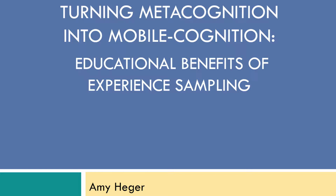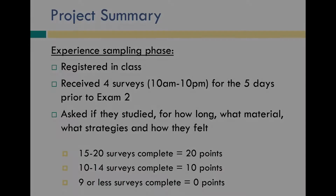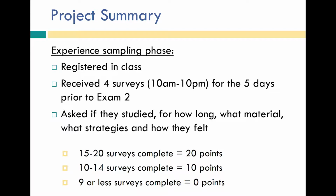Okay, great. So the project I was looking at doing with the grant, I titled it Turning Meta-Cognition into Mobile Cognition. I'm going to go over a project summary so you can get the whole layout of what I was planning to do, and the educational benefits of experience sampling. Experience sampling involves using a mobile phone. So that was really the first phase.